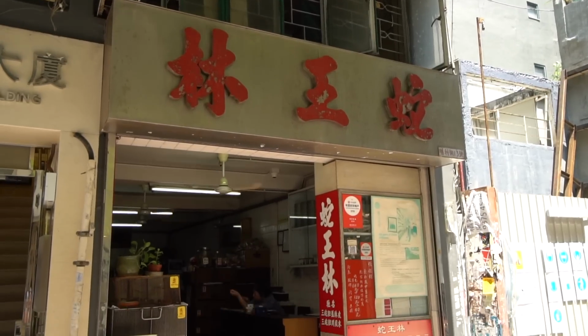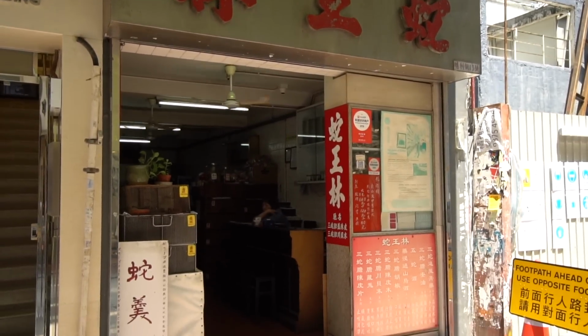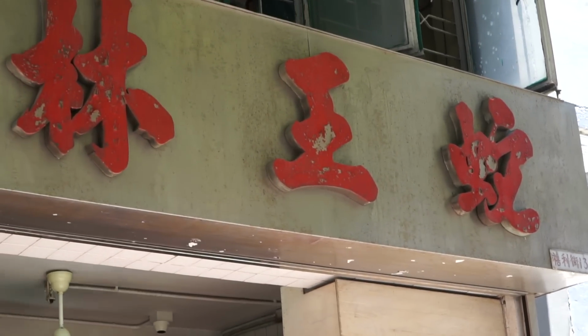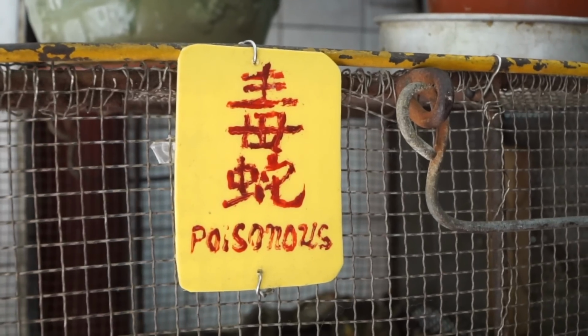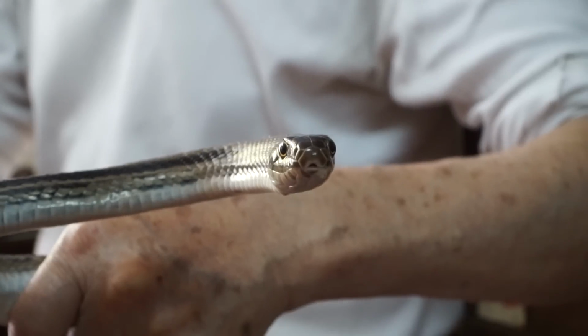So our first stop is this place right behind me here. It's called Sheung Lam, and they're serving, as I mentioned, something very unique that I've never tried before, and that is snake soup. So this place is over 100 years old. Apparently they've got some live snakes in there, so I'm pretty excited to check this out.